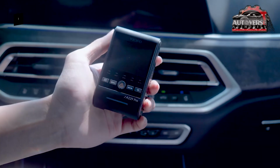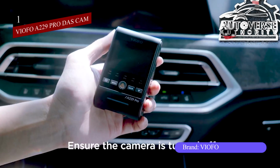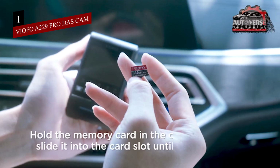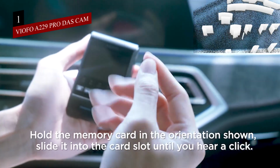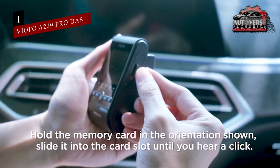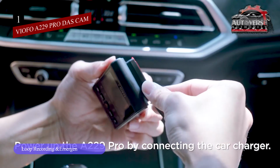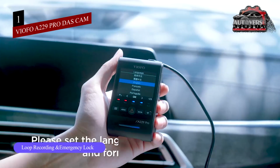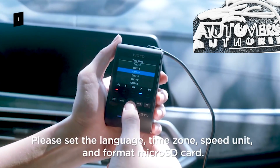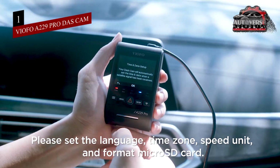Number 1. In our list, the number 1 product name is VIOFO A229 Pro Dash Cam. When I needed a reliable dash cam for my car, the VIOFO A229 Pro 4K HDR dash cam stood out. With dual Starvis 2 sensors, this device delivers stunning 4K front and 2K rear recording quality, ensuring clear footage of every detail, whether it's a license plate or a scenic view.